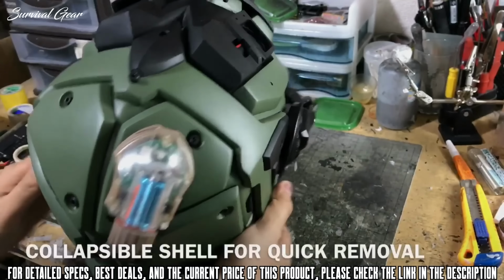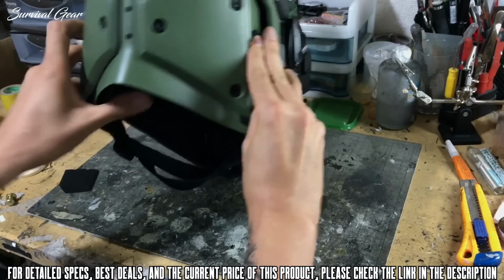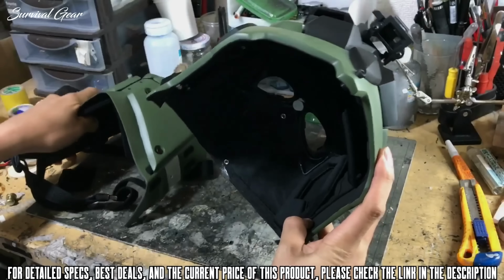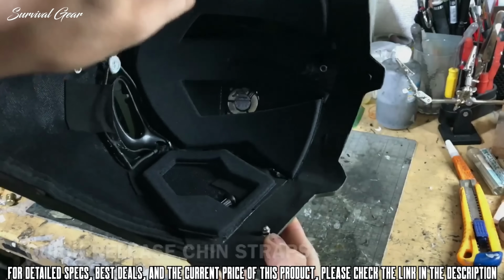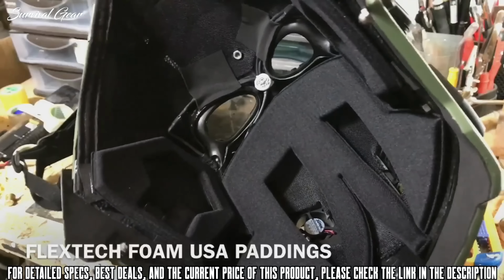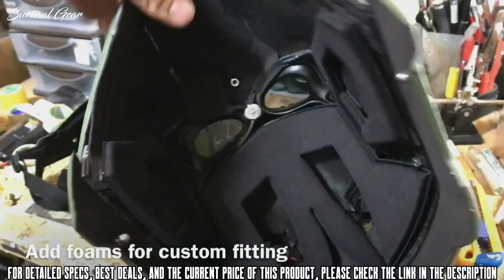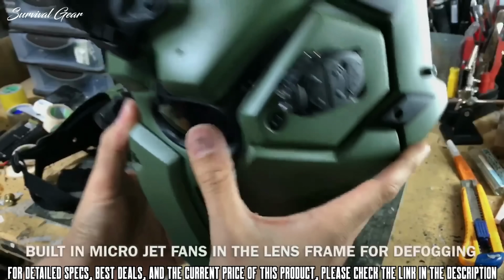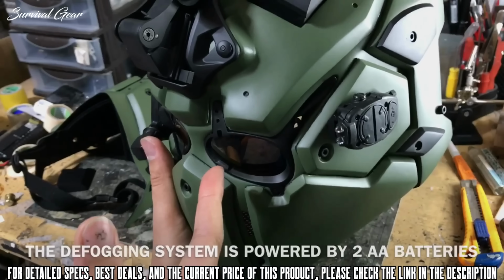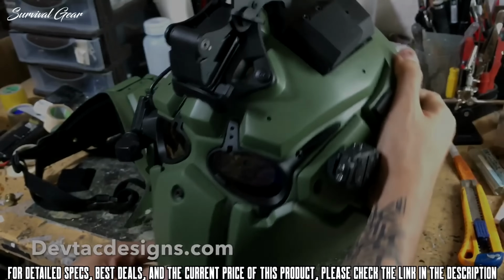So I'm gonna show you guys what's inside this one. To open this, you simply expand it and then it's gonna detach right there because it has these pins that lock in the holes. So look at this one. Basically that's the Flex-Tec foam opening up for the ventilation system right there. Okay, so you have not only the ventilation system for the fans, for the lenses that defogs it, detachable cheek plates, and you can also turn it into a mask.